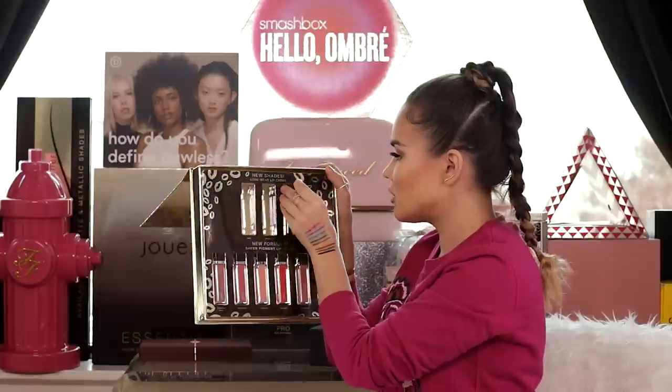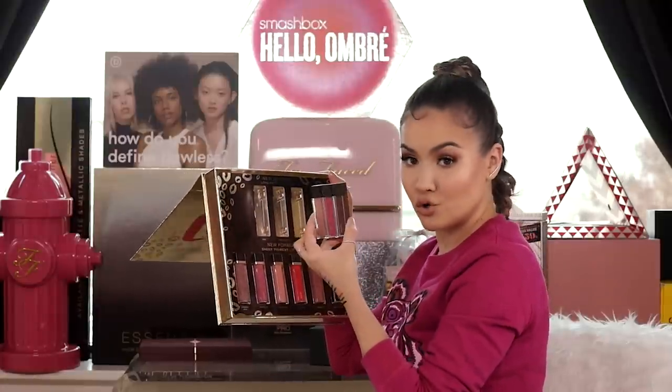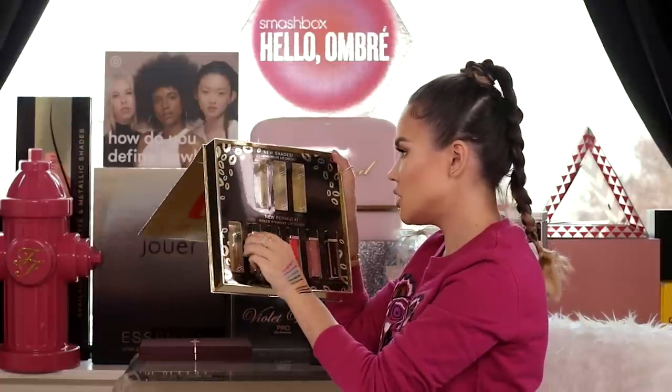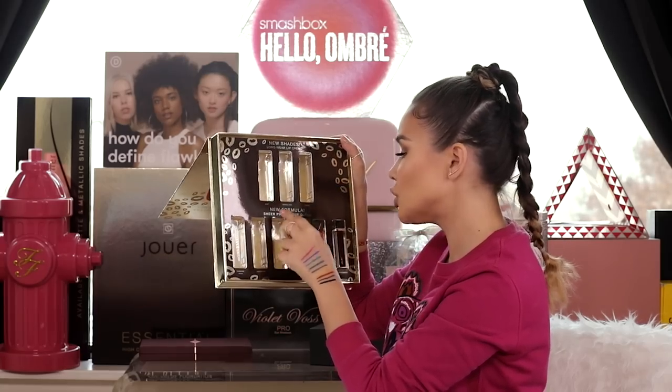You guys know how much I love Jouer's lip creams. They are really beautiful, non-transferable matte liquid lipsticks that I'm a big fan of. And these here are Jouer's lip glosses. It says that it's a new formula. So this is a sheer pigment lip gloss.